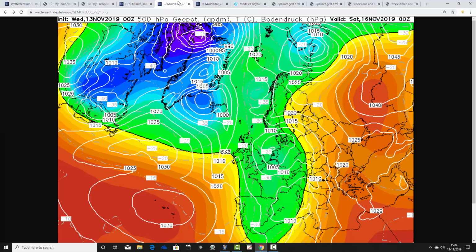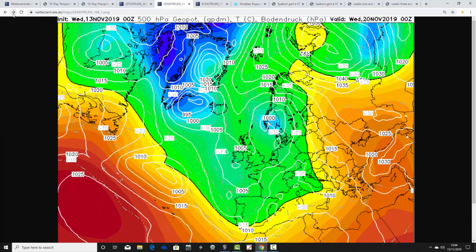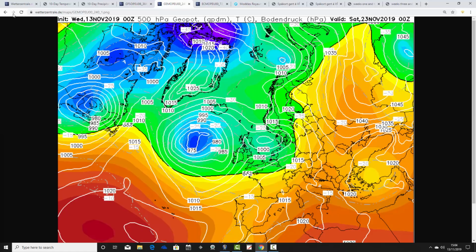This is how the GEM is looking, so that's unsettled as well over the weekend and into the early part of next week. We start to get this little ridge going from the southwest. However, really low pressure still in control of weather through much of next week, either to our south or to our west. You'll expect further spells of rain to be coming through with that at times. Moving up towards day 10, no change really. Low pressure still dominating the weather. So up to day 10, which is the 23rd of November, it looks unsettled or potentially very unsettled with more rain to come.